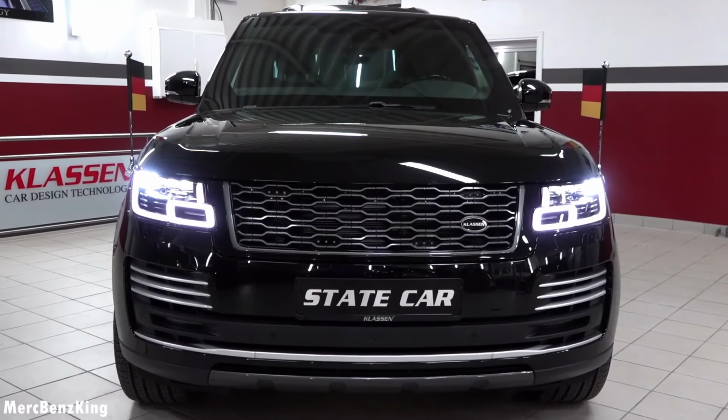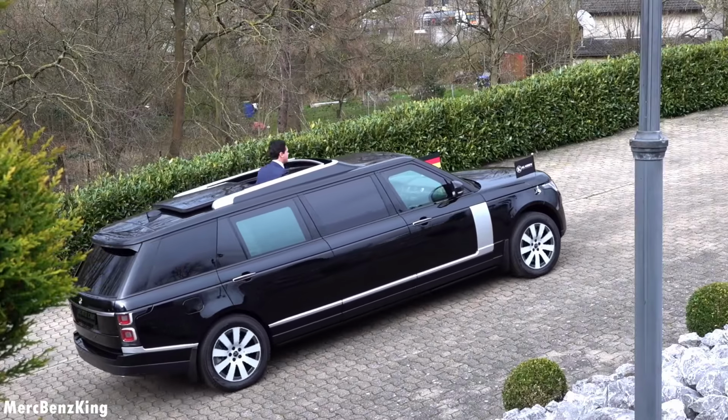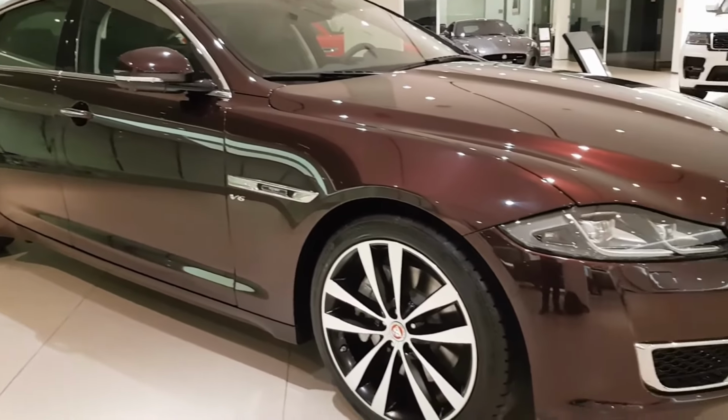These two armored rides are the go-to vehicles for British prime ministers and top government officials, and they've also been spotted rolling with the royals. Think of them as the James Bonds of state vehicles, sleek, refined, and secretly dangerous.